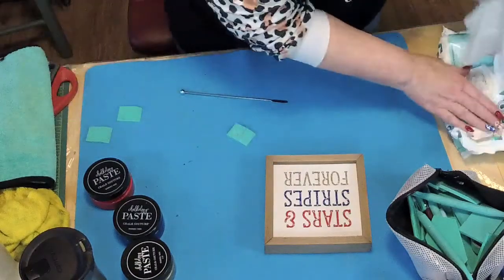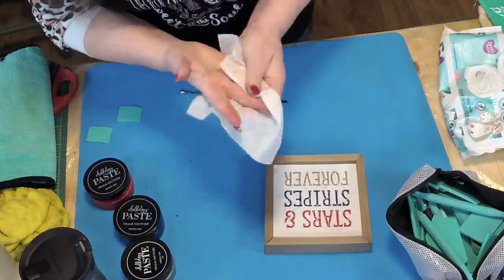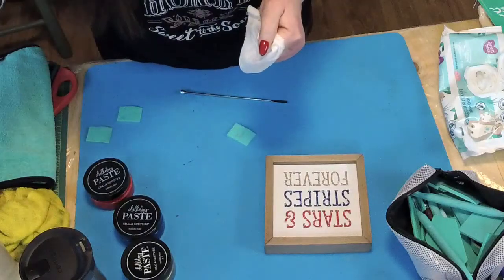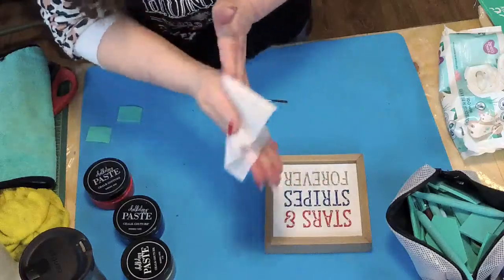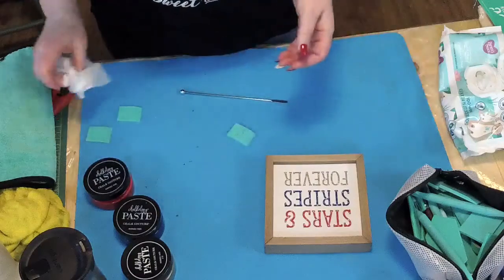I got my hands cleaned. Dina was asking me today if I had any transfers for the 4th of July. I gave her the chalk frame and changed it out for her. Oh, yes, for sure, Shirley.